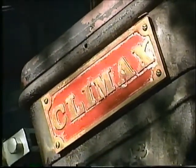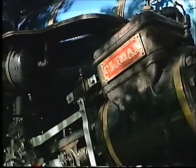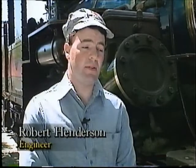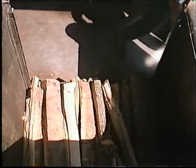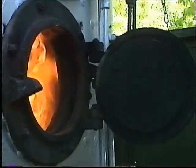The Climax was built in 1920 in Corry, Pennsylvania, designed primarily as a logging engine. The Climax originally was designed to burn coal. When we got it here, we decided to convert it over to wood, only because the wood is a renewable resource and we have plenty of it around here. And it's also a lot cleaner for the locomotive, the cars, and the people than coal is.